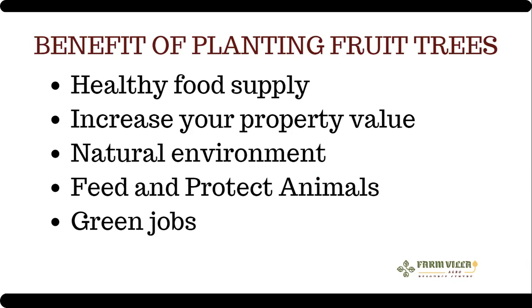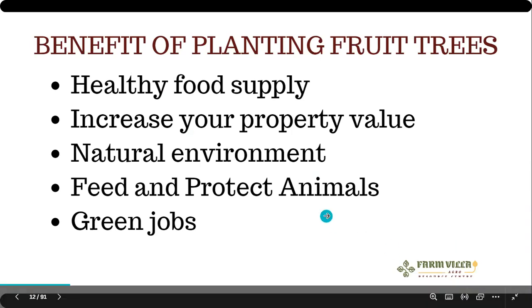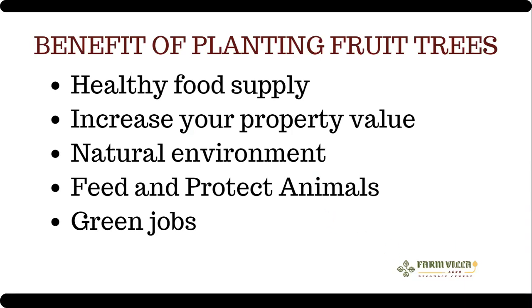Now, for natural environment, if you are planting trees, you know, climate change. I don't want to go into climate change in this class, but climate change is something that is affecting agriculture. Planting trees is helping to reduce the climate change effect. And because the climate change effect is being reduced, there are people now that are paying you for planting trees. So that is the natural environment.